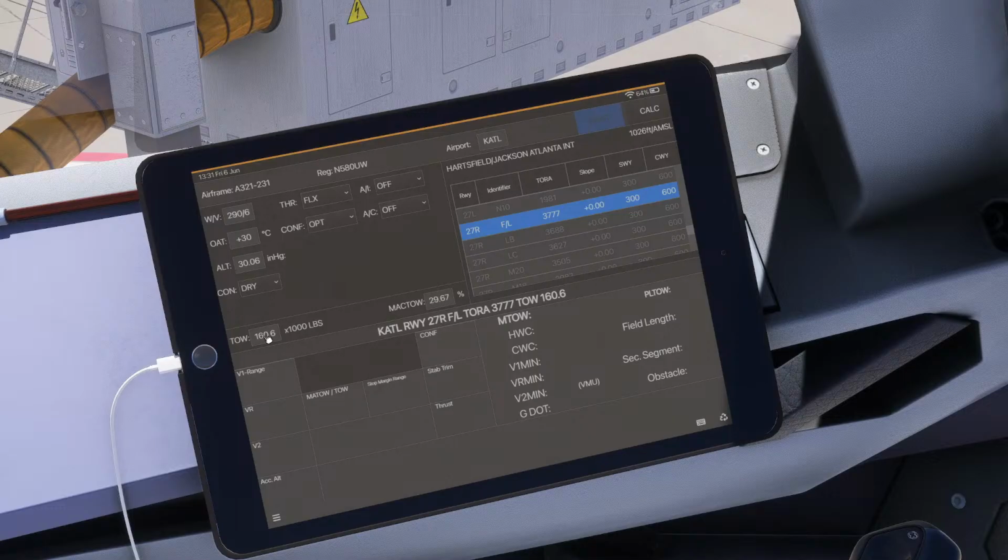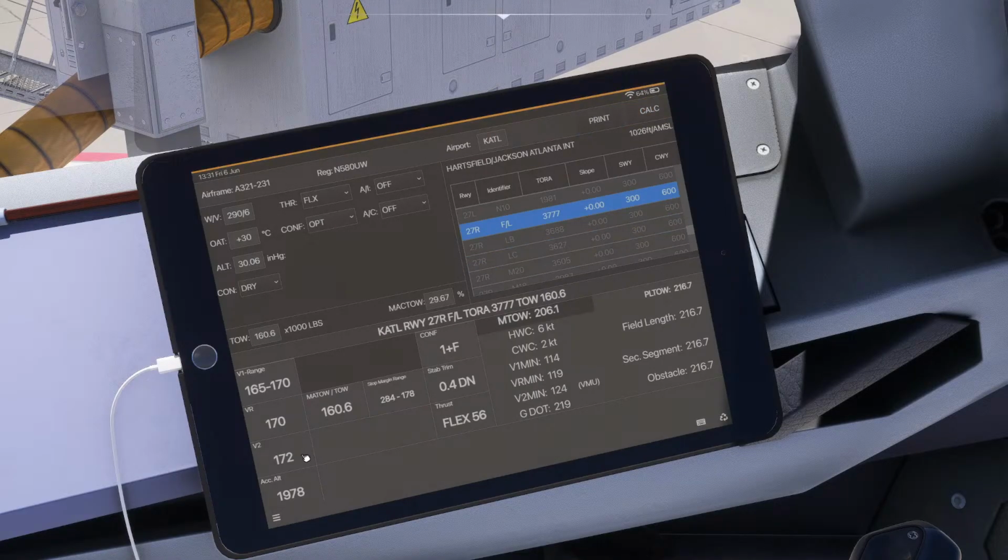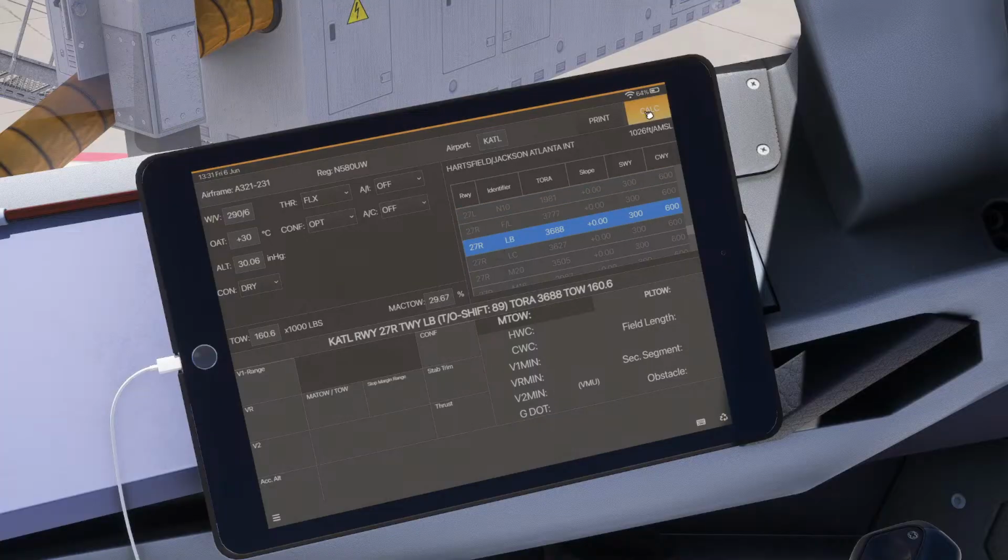Everything's good. We have the takeoff weight. We have everything set here. So we're just going to click on calculate, and that will automatically calculate the... oof, look at that. We're flying heavy. V-rotate? Really? 165? Gee, is this accurate? Will it change if we select another one? Let's see.